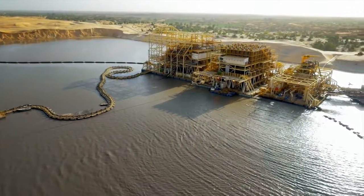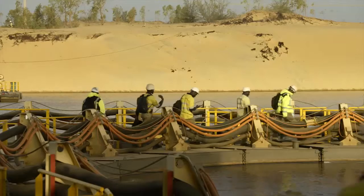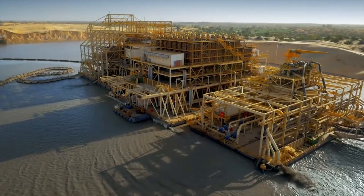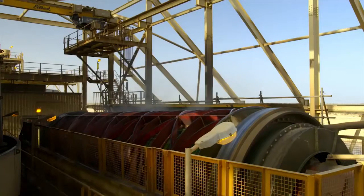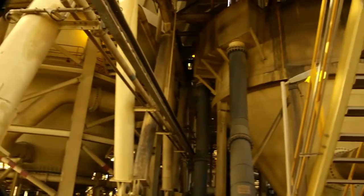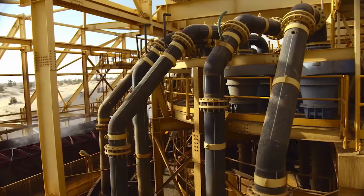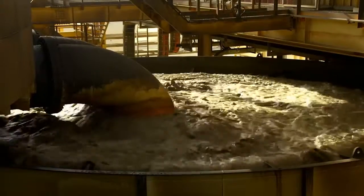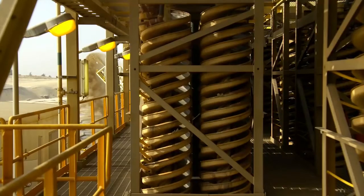The floating WCP works in 2 stages to separate the heavy mineral from the ore. Water is essential to the process and is supplied from the pond. Sand passes through trommels, a rotating screen that removes organic matter. The screens are made up of 3mm holes that only the sand and water mix can pass through. The water and sand mix collects in the sump, then is pumped to a cyclone feed and distributed to dewatering cyclones to separate the sand from the water.